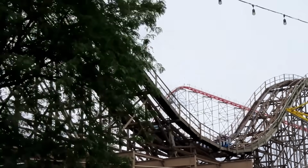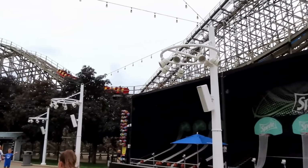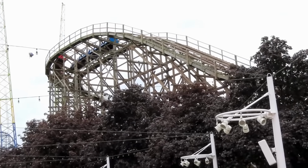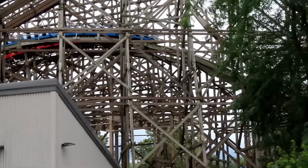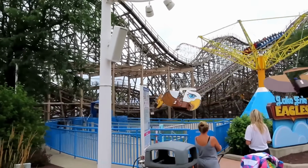They're actually really smooth for their age. They provide a lot of really strong ejector airtime, especially towards the back of the train, and you get to race the other train. The cars actually get so close together that you can reach out and high-five the other train. It's an absolutely amazing ride. Do not sleep on Gemini.